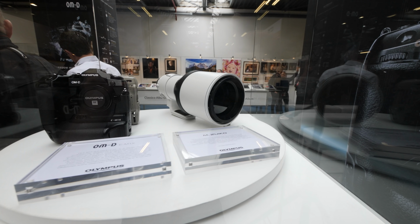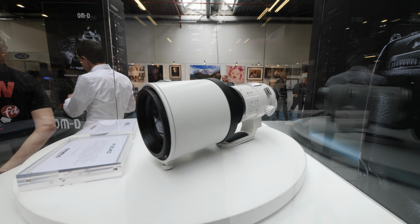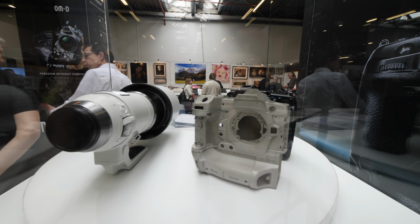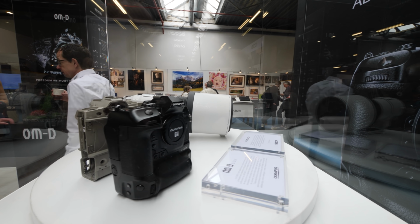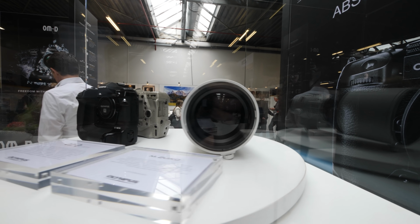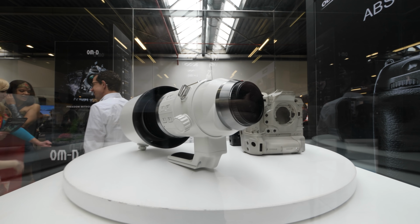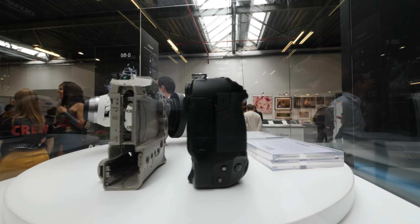So this is a mock-up of the 150-400mm zoom lens, and it's pretty big, but it has a built-in teleconverter. And it is an f4.5 lens. So I'm really curious how this lens will be. And they also gonna make a 2x teleconverter which is compatible with this lens. So this is the biggest Micro Four Thirds lens so far. And a lot of function buttons here on the side and a tripod collar. So for wildlife, this will be a very interesting lens.